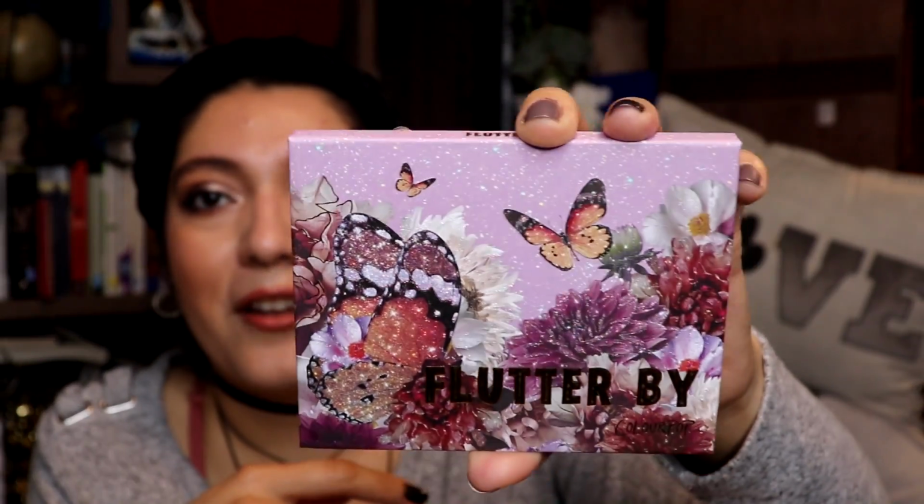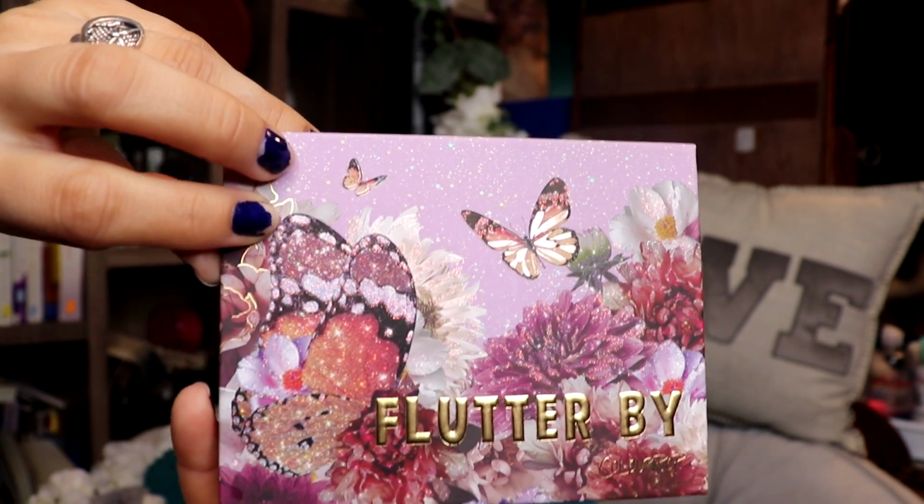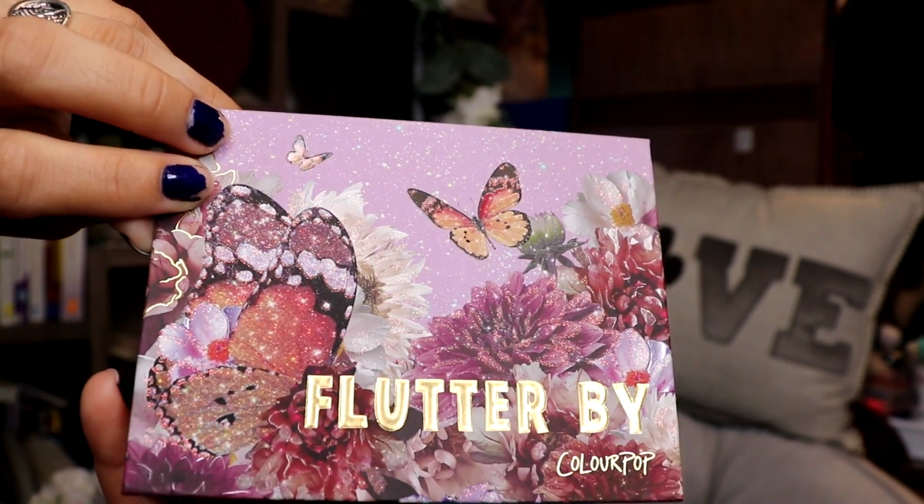All right, next one up is from ColourPop, and this is the Flutterby palette. I mean, you guys will see. Just no words. And again, they repeat the details on the bag with the beautiful butterflies, and of course the color story completely matches. I really like that the pressed glitter in here is not super chunky, even though I don't use glitters like that, but everything matches up so beautifully. The gold background too gives it a little extra something special.